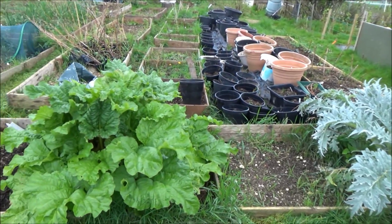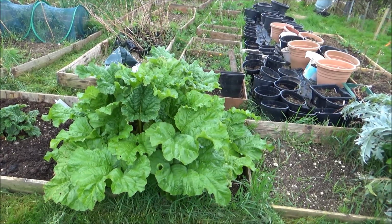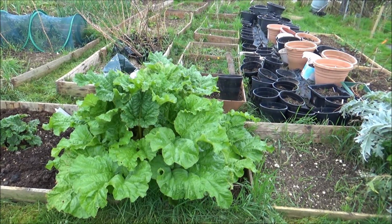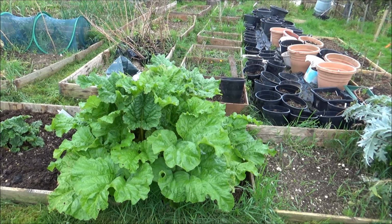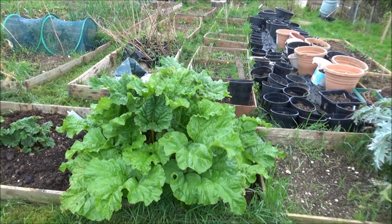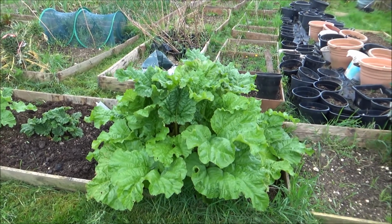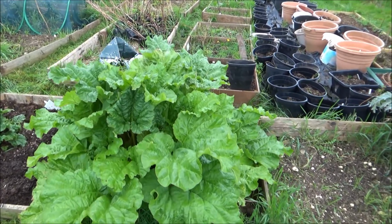But here, the rhubarb. This is one of my rhubarb, that's about 2 foot high. That's huge, I think. Decent size, pretty happy with that. There's 2 more there. But that one is an early variety. I'll be picking some stalks off that in a bit.